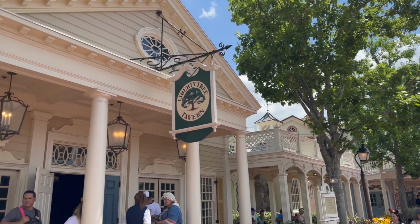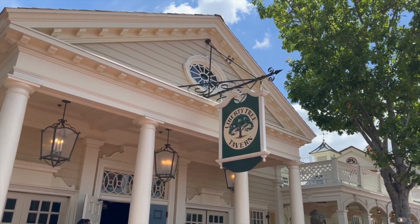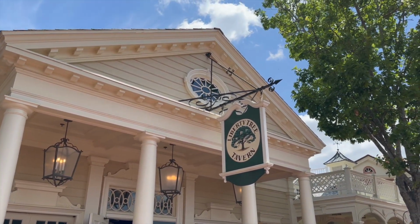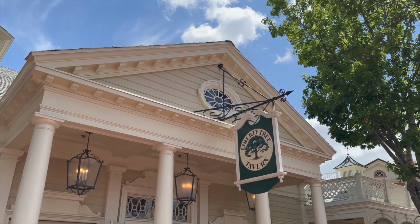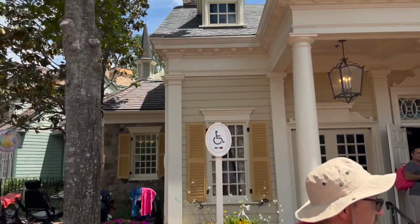Now, Liberty Tree Tavern is very much Thanksgiving. You've got green beans, stuffing, mashed potatoes, fried chicken, turkey, all sorts of comfort food. It's a really good spot to eat, and it is right before you get into Liberty Square.